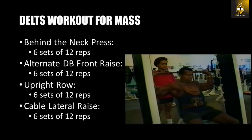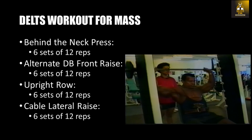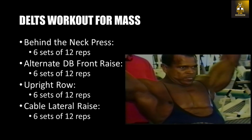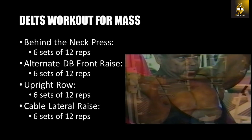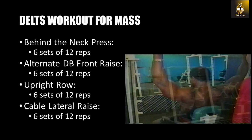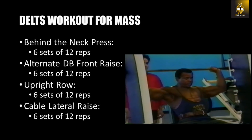Here is Serge Nubret's mid-morning delts workout for mass. Serge would use the behind the neck press as the main compound exercise, and this exercise would serve as the foundation to his delts workout. According to Serge Nubret, he never dropped the behind the neck press. It was his absolute favorite movement for building overall mass in the shoulder area.